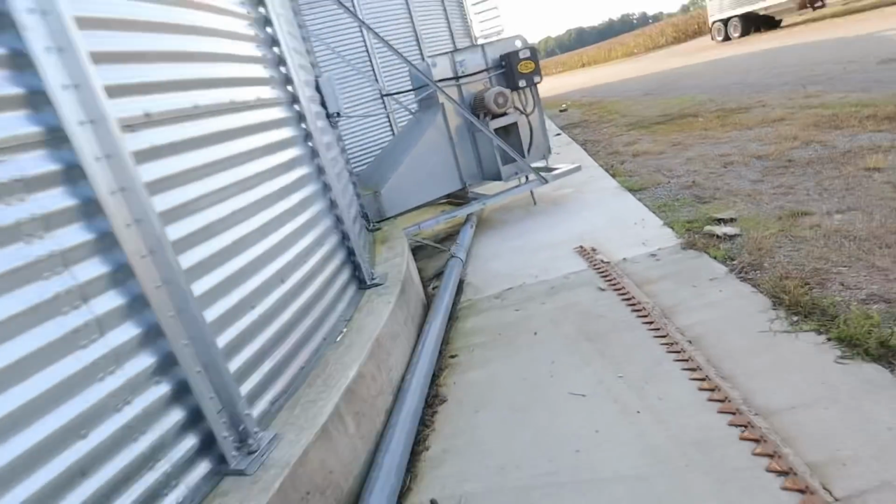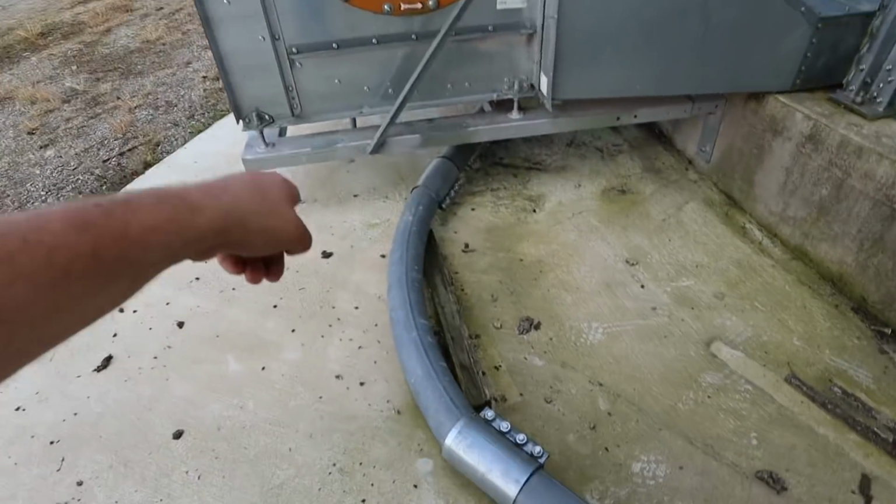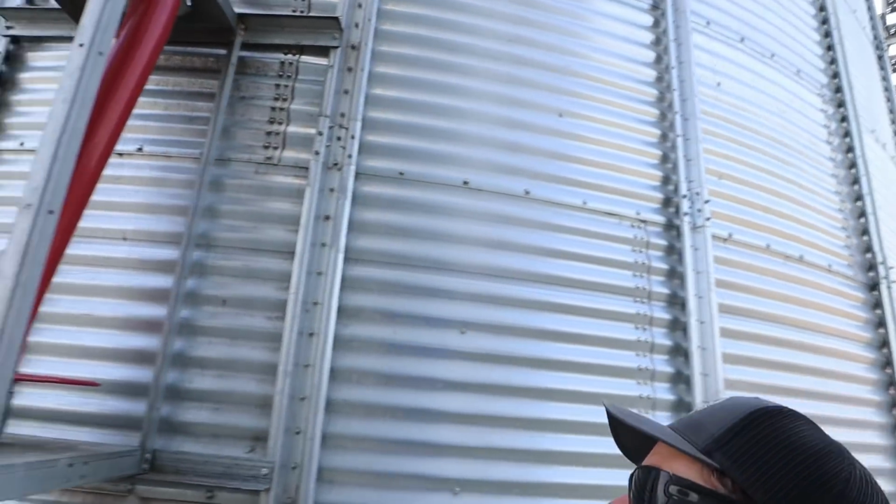Here's the air system. I don't like this 90-degree turn it makes right here, but that's where we're at with it. That's going to probably be a problem in the next year or two. There's going to be a lot of wear on that elbow, and it could blow apart at some point, and that's not going to be fun, but it probably will happen at some point.